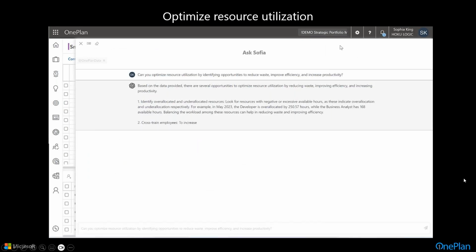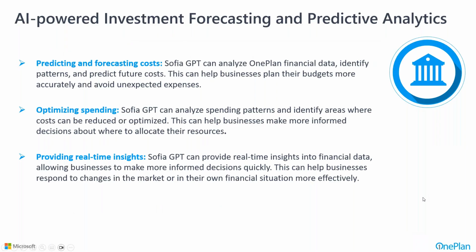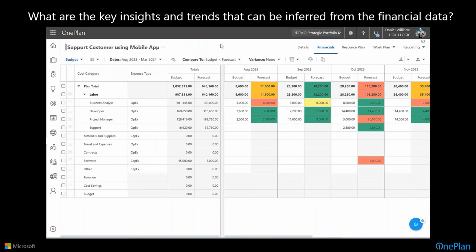Now, I would say to the end of this, you can even ask it what resources I need to hire, and it'll let you know which roles and which skill sets you're short on and where you might want to consider hiring and for what time frames. There's also investment forecasting and predictive analysis on things like financials. So you could predict forecasting cost, optimize spending, provide real-time insights. So for example, what are the key insights and trends that can be inferred from the financial data in this particular project?